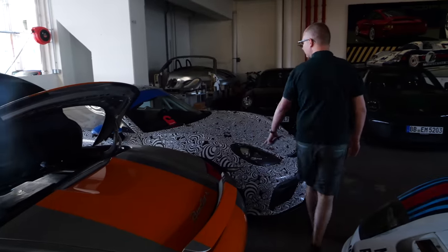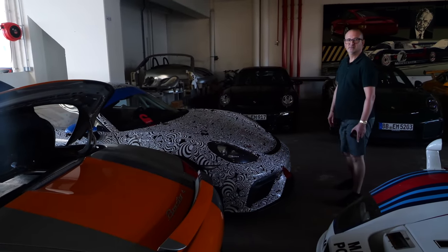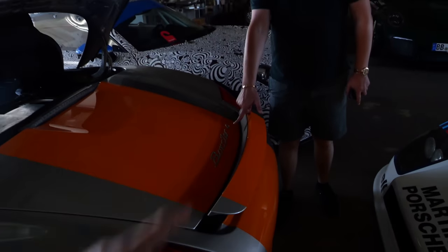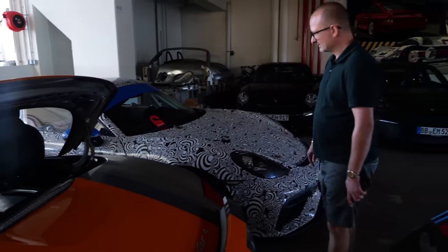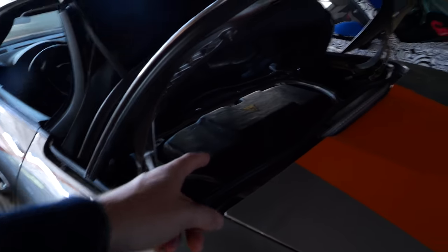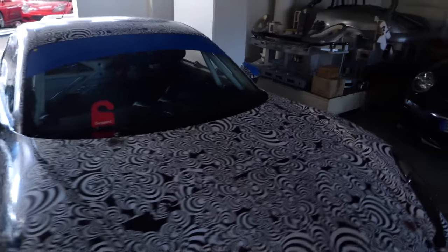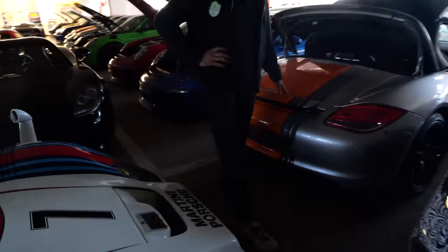Was this a full electric Boxster? This one here. Oh, sorry. Yeah, Benny, I wasn't looking at that one. Sorry, it's got E in it. Boxster E. I was looking at the cool camoed one behind it. I mean, fair play, great of you to point out, but we're here for the loud stuff, Benny. Spoiler section, there we go, because it's got a spoiler at the back.